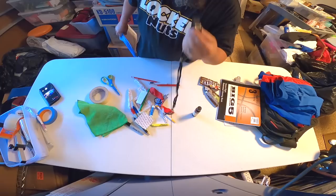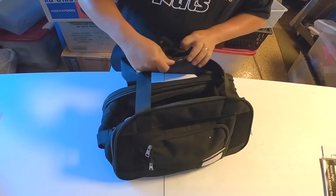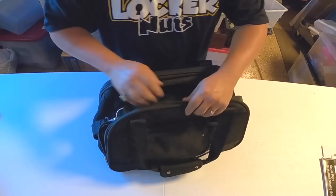All right, a piece of luggage. Like I said, the people traveled a lot, so not really a big surprise that they had so much luggage. Okay, oh boy.